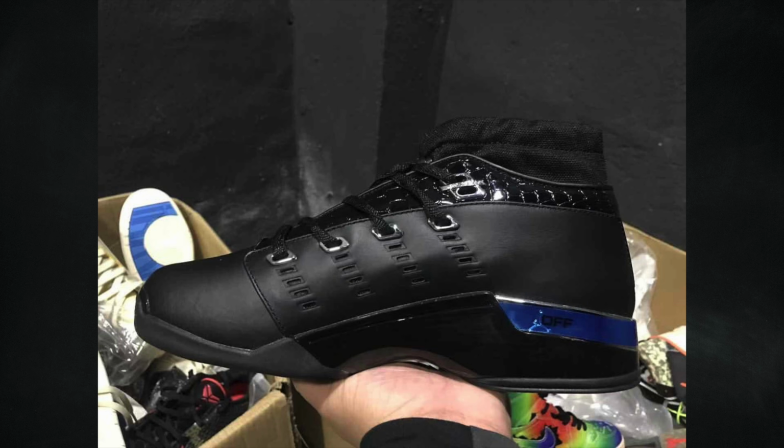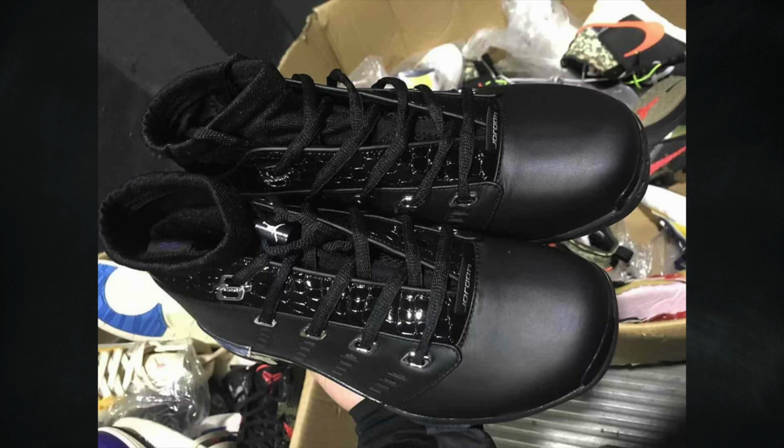But unfortunately for this pair, I haven't heard about a retail release. So again, it's not looking like it's going to take place. Now, a lot of people were hyped about this because it is an OG colorway which dropped back in 2002. This year, well, it's currently 2024, we saw the Lightning pair return as well as the UNC. Both of those are OG colorways.